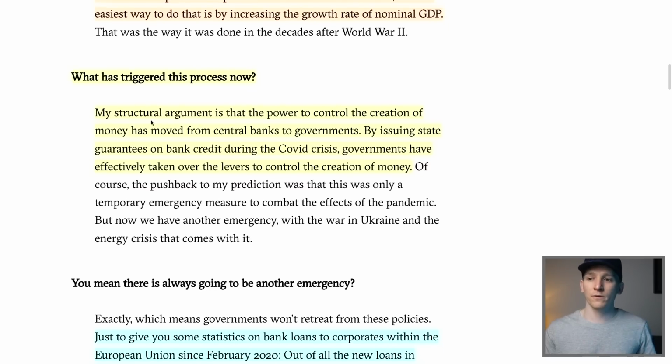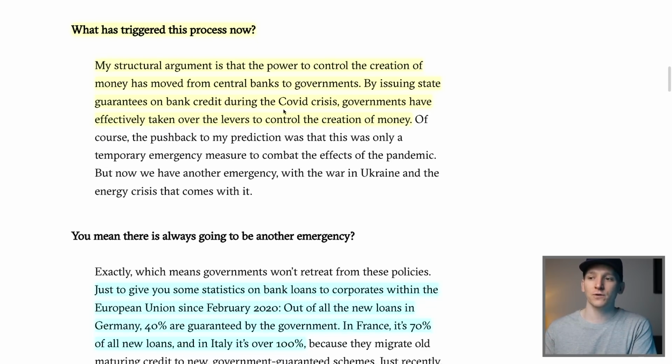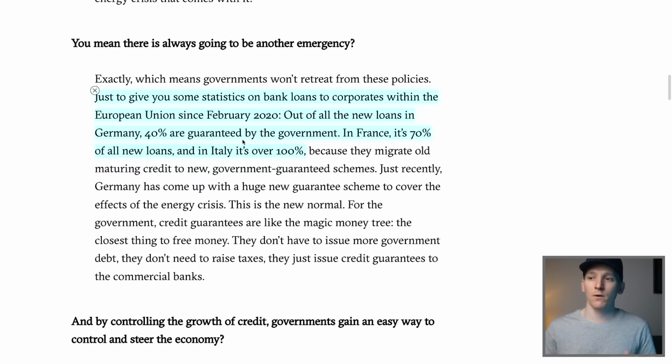So what's triggered this process? This person's structural argument is that the power to control the creation of money has moved from central banks to governments. By issuing state guarantees on bank credit during the COVID crisis, governments have effectively taken over the levers of control and the creation of money. Just to give some stats here, on bank loans to corporates within the European Union since February 2020, out of all new bank loans in Germany, 40% are guaranteed by the government.